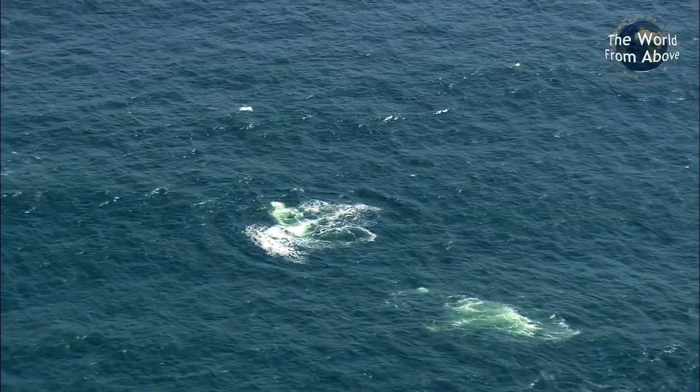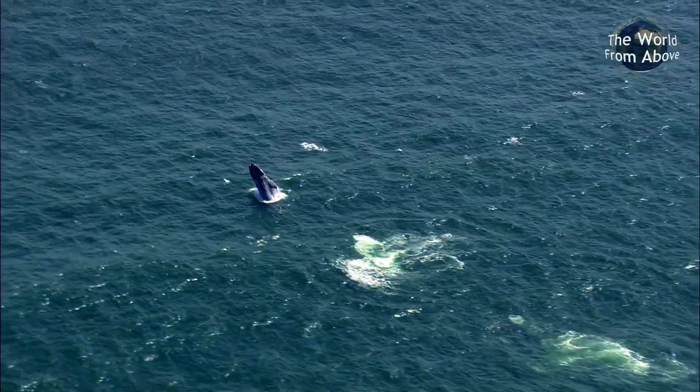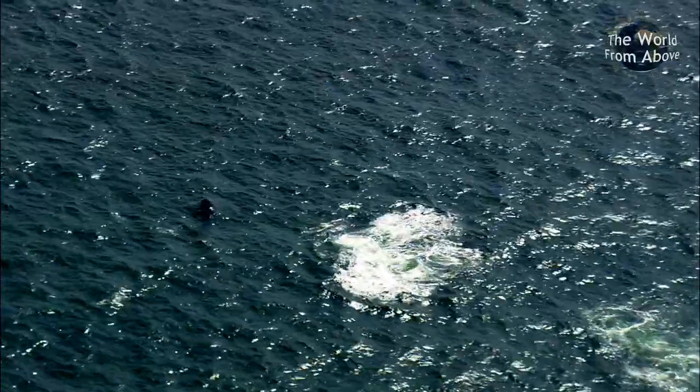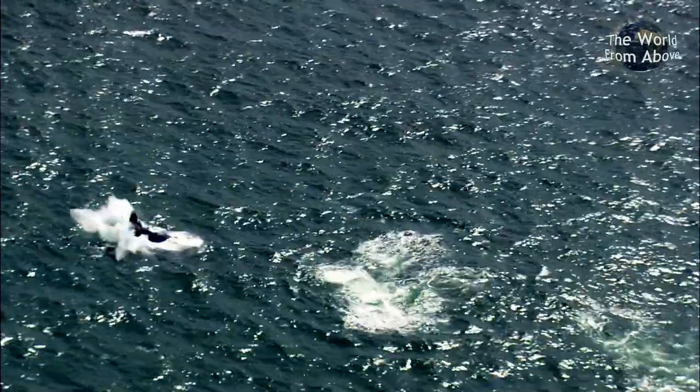Though out at sea, they can be seen breaching, an action that is still not truly understood. Is it aggression or playfulness? Whatever the answer, it's a truly dramatic sight.